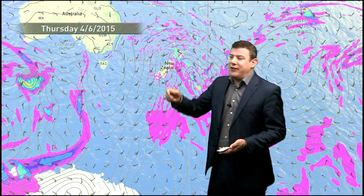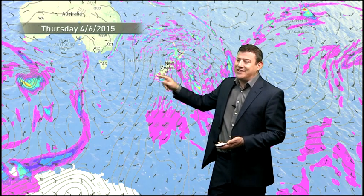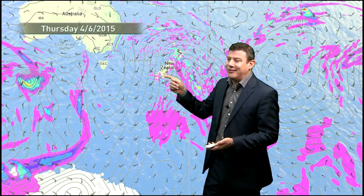Now, when we get to Thursday, that's when the colder southerly arrives. If you look at all these arrows here pointing with the winds, they come right off the Antarctic ice shelf and they sweep northwards like this into Southland, Otago and Canterbury. So it will get cold, snow to lowish levels, maybe 300 or 400 metres overnight tonight and into Thursday morning for Southland and Otago. We're not expecting snow to sea level.